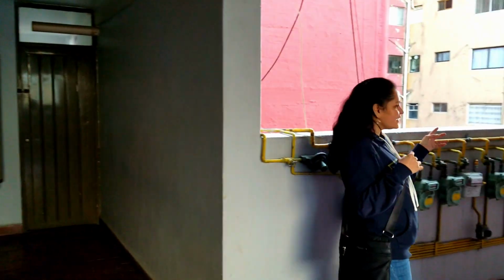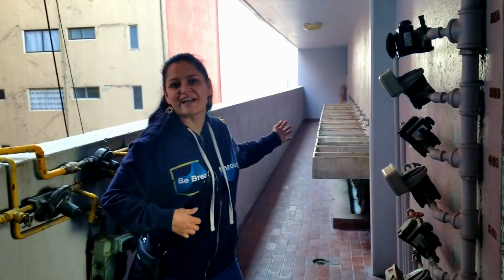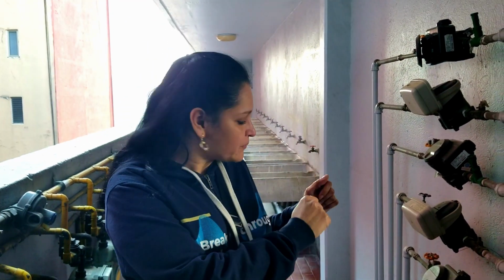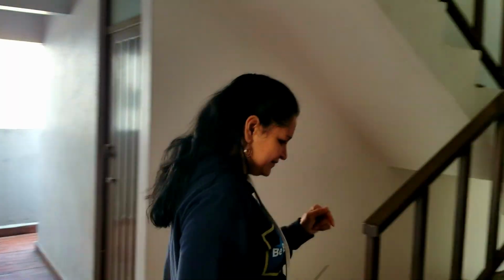So we're at the roof of my auntie's house, and this is a building from maybe the late 60s or 70s, and this is what you usually see. You have service rooms, and then over here is what used to be the laundry area. So the maids would come up here and wash the clothes by hand, and then they would go to the next floor, and that's where they would hang them to dry.